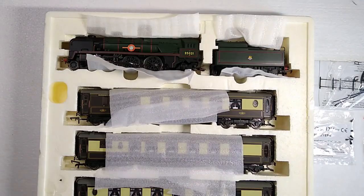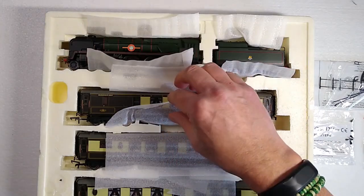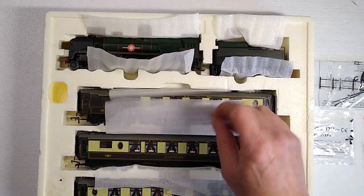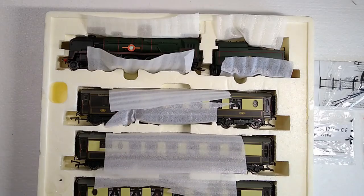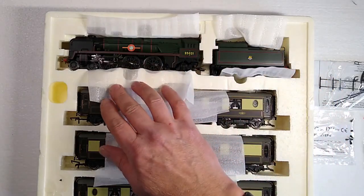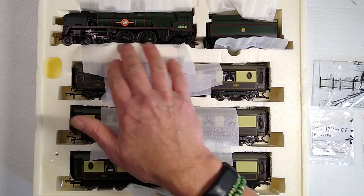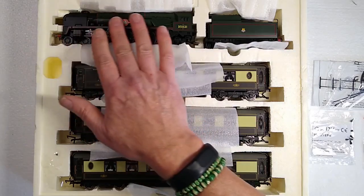Looking nice. We've got the actual loco there. And then we've got car number 62. Car number 169. Oh, and there's Rosemary. Looking very, very nice. Really pleased with this. Okay, so doesn't look too bad either. I wonder if it's even run ever. I don't think it has.